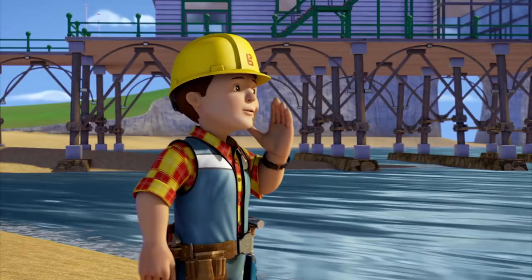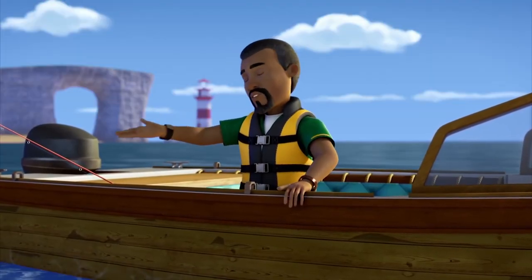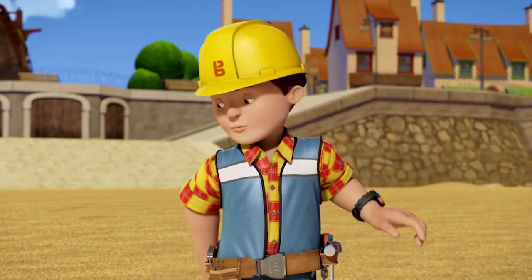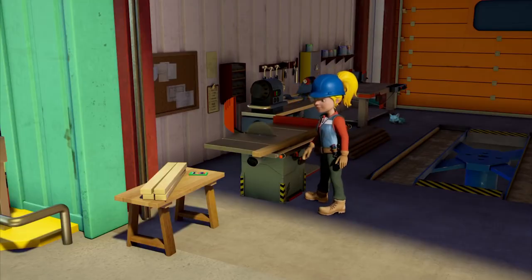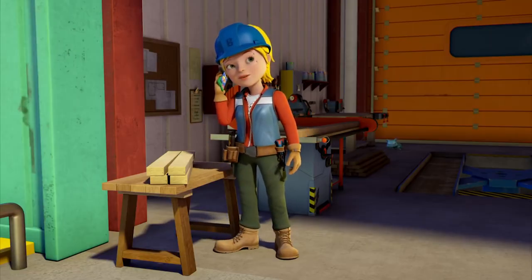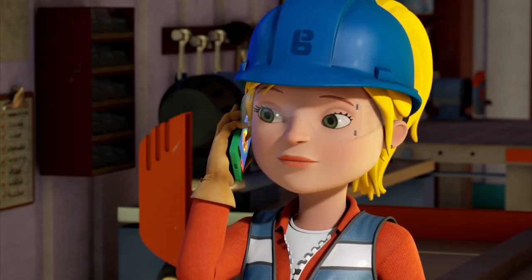Curtis, can you give us a hand to collect all that garbage? Yes, of course, Bob. Anything if it means I can catch fish instead of rotting boots. Excellent. Just one more thing. Hi, Bob. Hi, Wendy. There's a bit of an emergency down at the beach. Would you please bring us a long rope? Okay, no problem. I'm on my way.